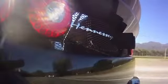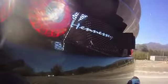Listen to the turbos just spool up. It's about power to weight, that's it. All right, let's do a little third gear roll on.